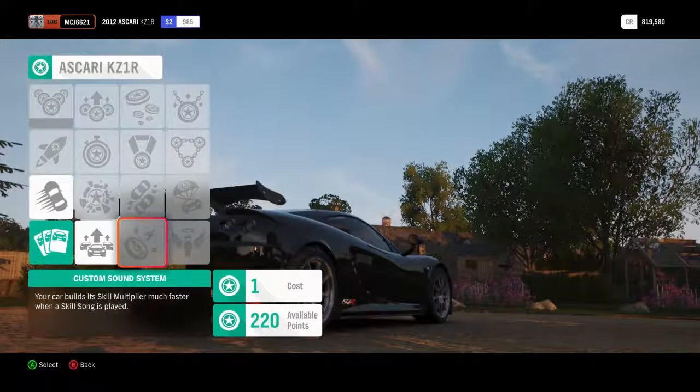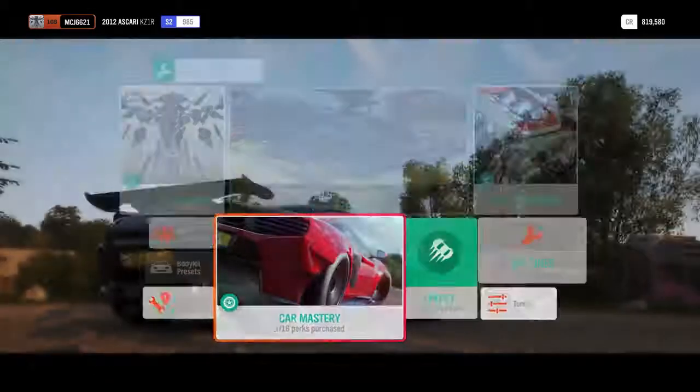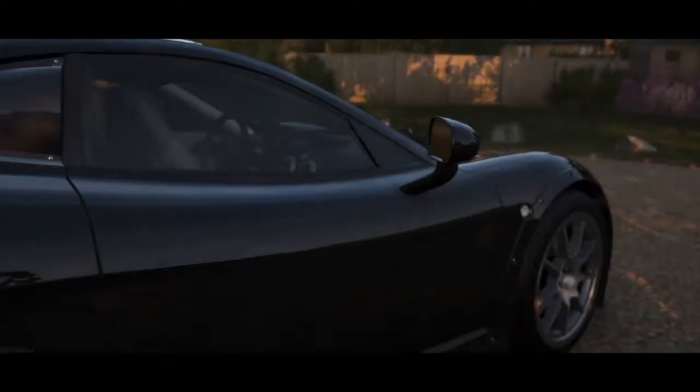That's the first time I've seen that one. I'm curious what a skill song is, though. I don't know what that would mean, but that's the first time I've seen that one.